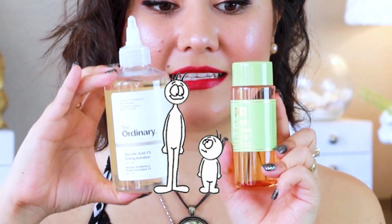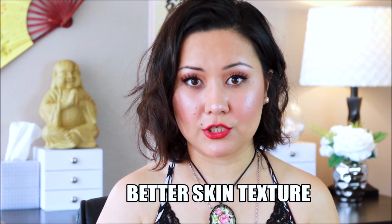Oh my goodness, can you guys see the size difference? That is insane. The Ordinary says that when you start using this product, you will notice the radiance on your skin. It's gonna give a clarity to your complexion, and it improves your skin texture as well. One of the main things that glycolic acid does to your skin is improving the texture, and it also gives a radiance at the same time. So when the texture of your skin improves, of course it's gonna look radiant and clear.